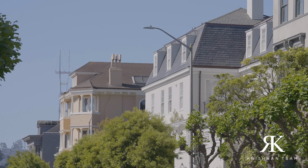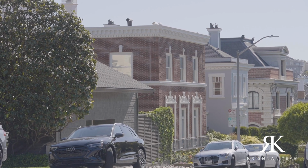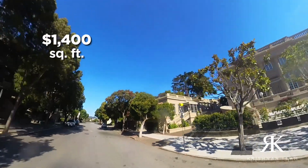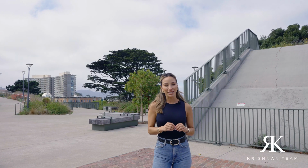But single family homes in the neighborhood are much more expensive. On average, a good starting price point is around $5 million, and they start around $1,400 a square foot. So it's definitely not a cheap place if you're looking for a single family home.